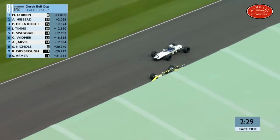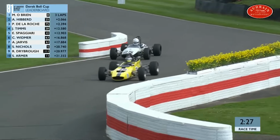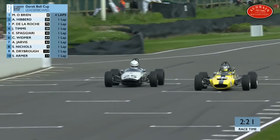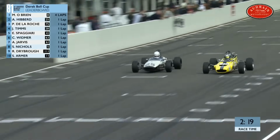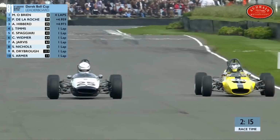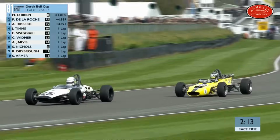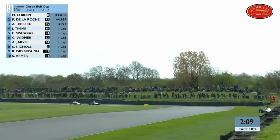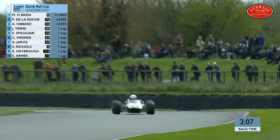Brilliant precision racing from Hibbard and De La Roche, and it's De La Roche who comes out on top out of the final chicane, but he has a rough exit, gets onto the dirt on the exit, coming down the main straight, and that gives Hibbard the advantage. Here we go then, across the line, back into Madwick. Advantage, Hibbard. Nip and tuck, tuck and nip. This is a real cat and dog struggle over second place.